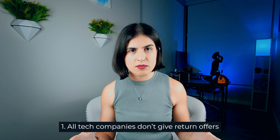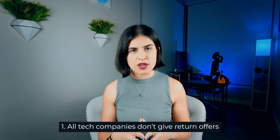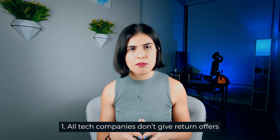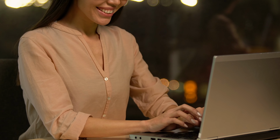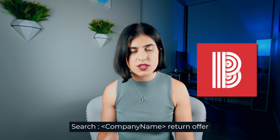All tech companies don't give return offers to interns, so before accepting their internship, make sure the company gives return offers. 2 out of 4 companies that offered me internships gave full-time offers to their interns. One way to check for this is to use Blind. Search for return offers for the company in question and see if something pops up. Another way to do it is to check with your friends who have interned in the industry before. You may even ask your recruiter directly to see if they give return offers.